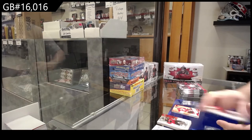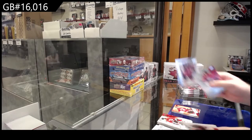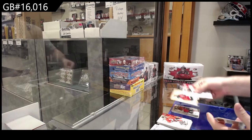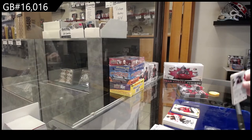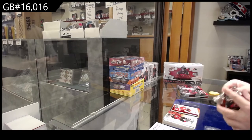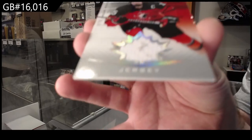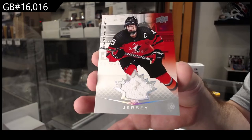275 momentous of Korzak for the K spot. POE of Winterton for the W spot. Momentous of Stankoven for the S spot. POE to 165 of Barron for the B spot. Another jersey, but this is not a bad one. Shane Wright for the W spot. Some markings on there. It's nice. Shane Wright.